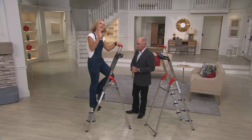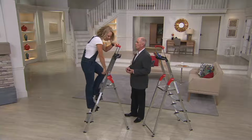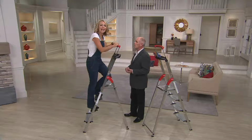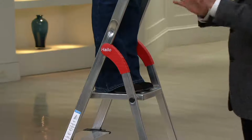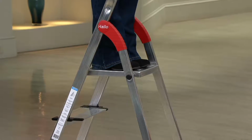on the market. Not just the lightweight feature, not just that it holds 330 pounds, but the top platform that you can use certainly for a can of paint or maybe a wash bucket if you're cleaning the windows is not just a platform for tools, but it is actually a step. You know, most ladders have a sign or warning label that says, do not use the top step. By the way, how stupid is that? It doesn't make sense, right?